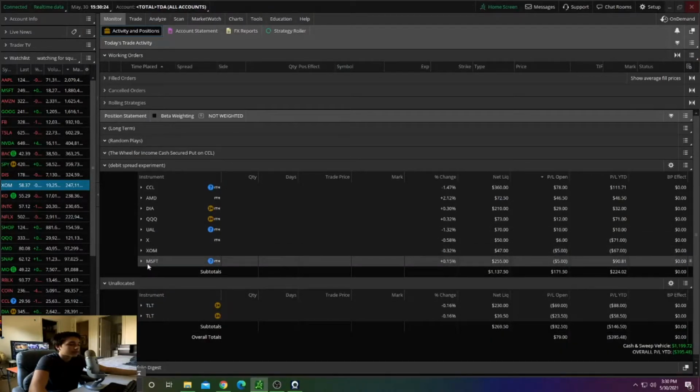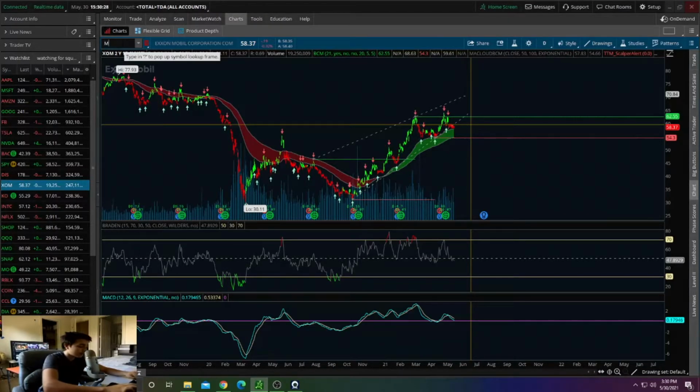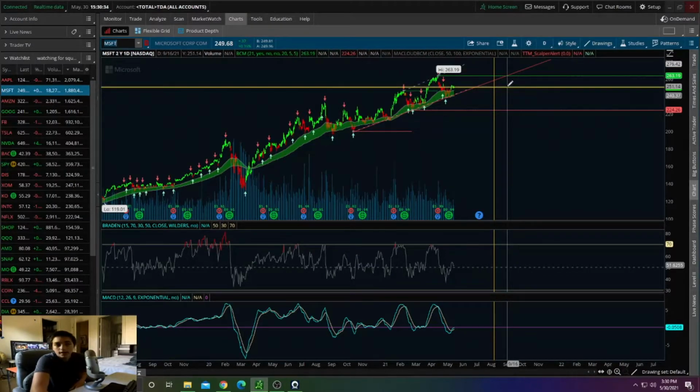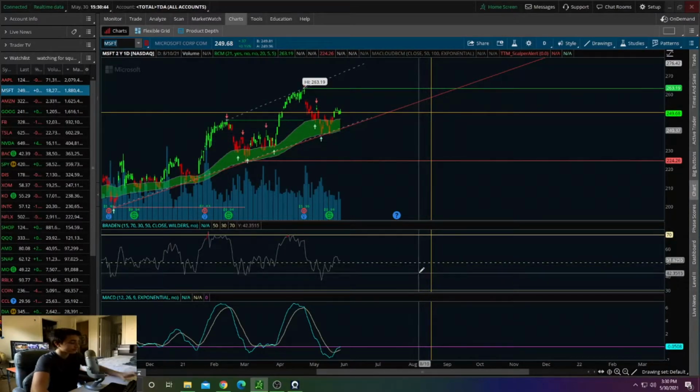And lastly, we have Microsoft. So let's pull up Microsoft. We can see our expiration date is August 20th. Our break even is $250, and it is following this upwards trend line. So if it stays on this trend line, we should be at or above $250 by the expiration date.